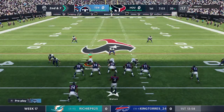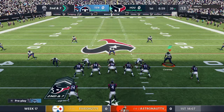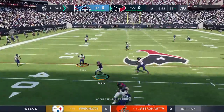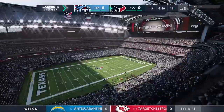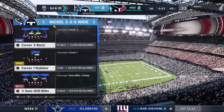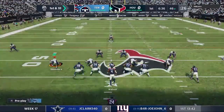The last run got 3. Now here's 2nd and 7. Out of the gun, Watson. Got the connection here to Bourne. And he'll be taken down at the 46-yard line. That one, a first down pickup of 8. Catch number 100 for his career right there, and it's good enough to keep the chains moving.